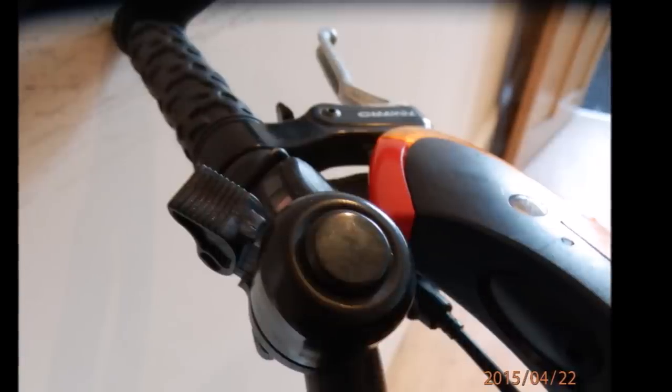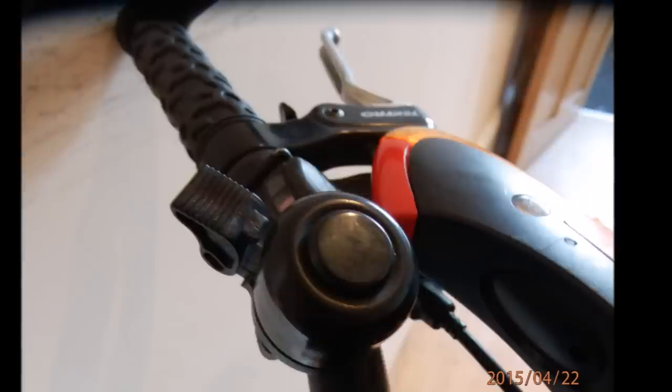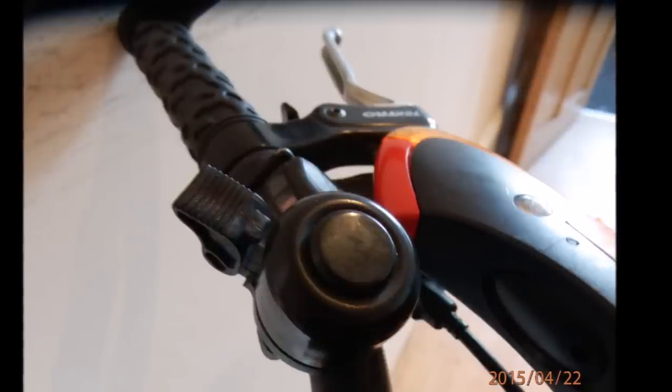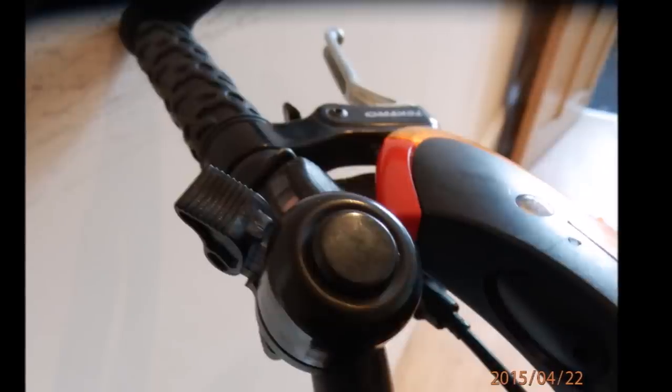But yeah, the bike bell is quite good, and it's very easy to use because it's right where I put my hands. There's a little thing there where I can put my thumb to ring it quite easily, and it means you can keep both hands on the handlebars as well.